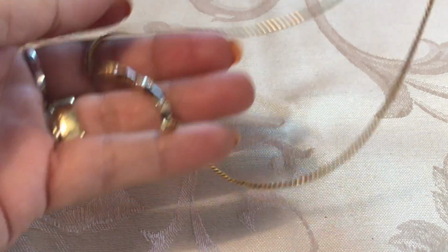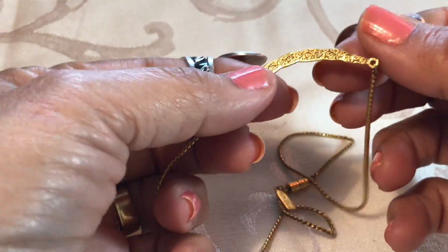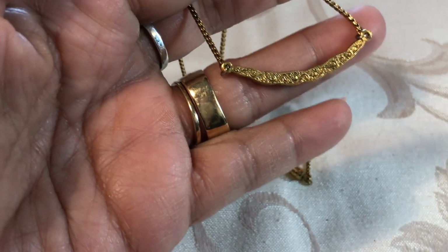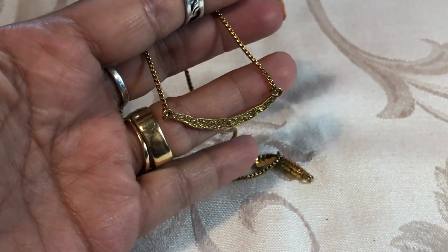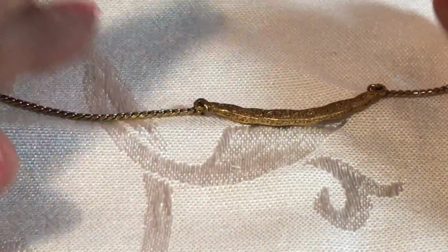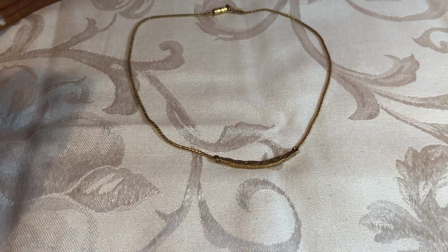Oh, this is another 1928. Boy, I hadn't even seen this one. Or is it the back of it? Okay, I had seen the back of it. I'm going crazy. I fell in love with the back of it, guys. Is that not insane? I thought this was it. And maybe it's reversible. Wouldn't that look pretty just by itself? You know how they're wearing the little bars across the neck nowadays? But this is obviously a vintage piece.